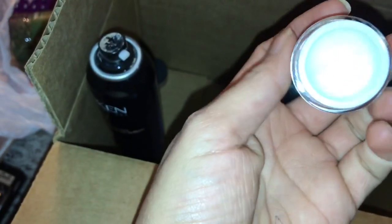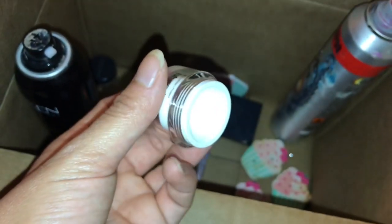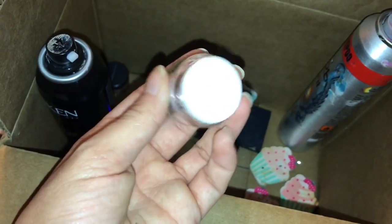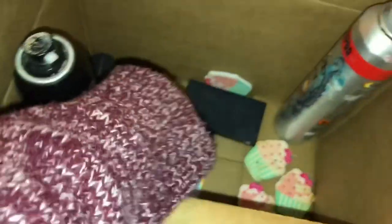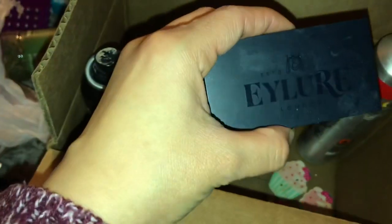And then this I had this eye cream in here. Oops. And it looks like there's nothing in there, but there's quite a lot in there. I don't know if you can see it. Camera isn't picking it up, but okay. And then I have some, I had to take everything out of the package because the packaging was pretty destroyed, but these are blotting sheet papers.